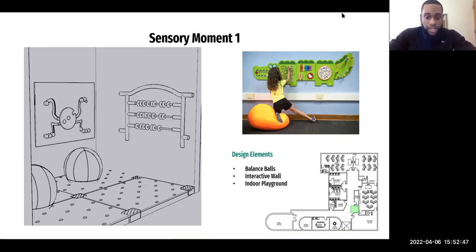So certain things, they can have balance balls in there, interactive walls, and it's kind of like an indoor playground where they can actually physically touch certain things and move things around, which can stimulate them, which is going to be something that will be easier to walk around, and if they're having a moment, they're able to come in that space. So as we talked about it, it's not going to be just a simple sensory wing, but you're going to have the entire space be more of a sensory place, and in multiple different corners, you're going to be able to have these certain interactive, and this will be one of them. And you can go to the next slide.